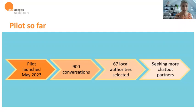So the annual pilot partner contributions to take part in that pilot range quite significantly, because we want to make sure that the chatbot is available to really tiny advice organisations as well as the larger ones. So we've got one national charity contributing around £35,000, and others contributing £5,000, and then the smaller ones contributing £500 to £1,000 a year.